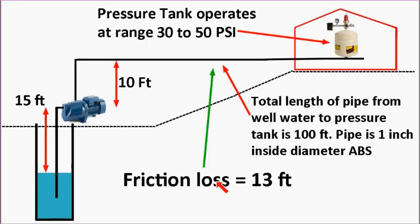Friction loss, or head loss due to friction, is calculated by noting the total distance of the pipe from the well water all the way to the destination, and also noting the diameter of the pipe and the material of the pipe. So in this case, the total length of the pipe from the well water to the pressure tank is 100 feet. The pipe is 1 inch inside diameter and made out of ABS, so we can calculate the friction loss to be 13 feet.